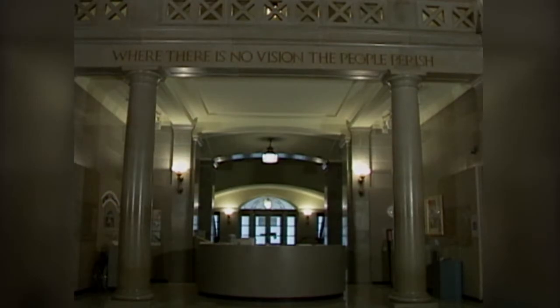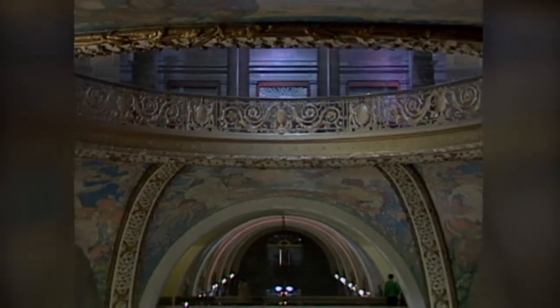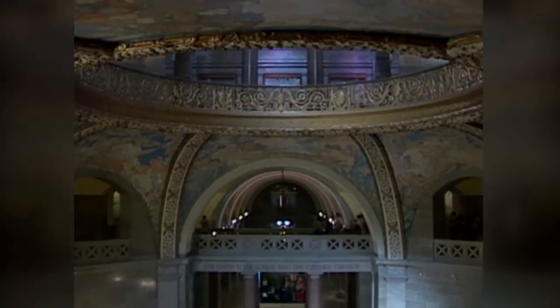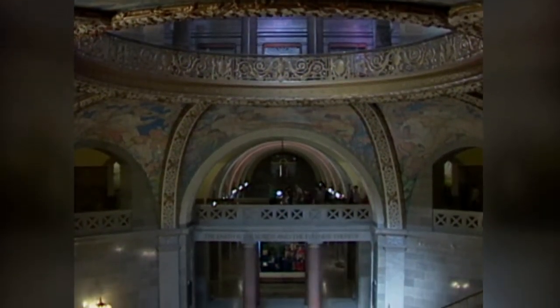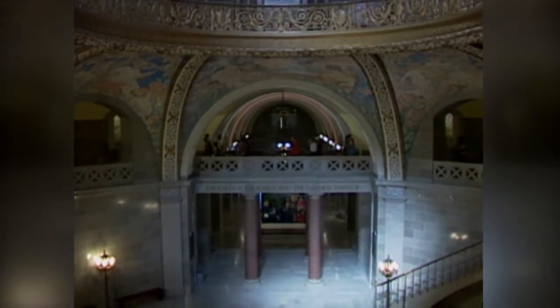Architect Egerton Swartout wrote, "All state capitals have essentially the same requirements. They must house the legislative and executive departments of the state. These requirements necessitate the placing of the legislative department on a floor higher than the entrance floor, as there must be at least 2, and in some cases 3, floors of offices below."